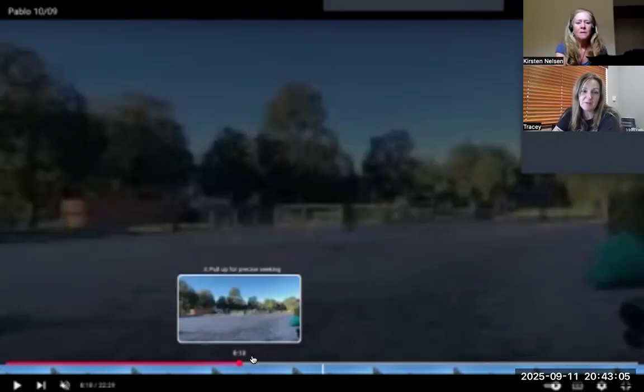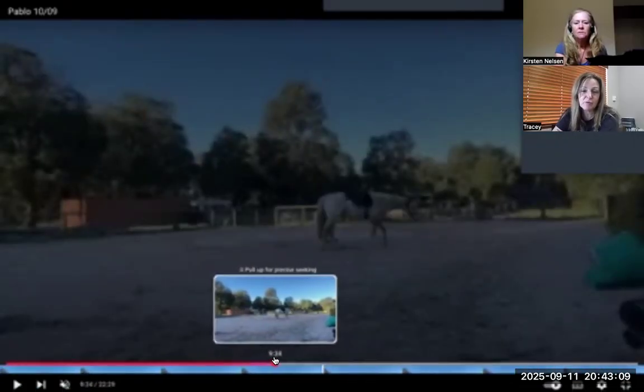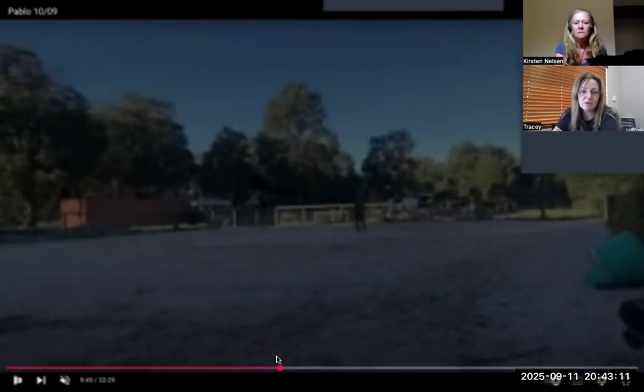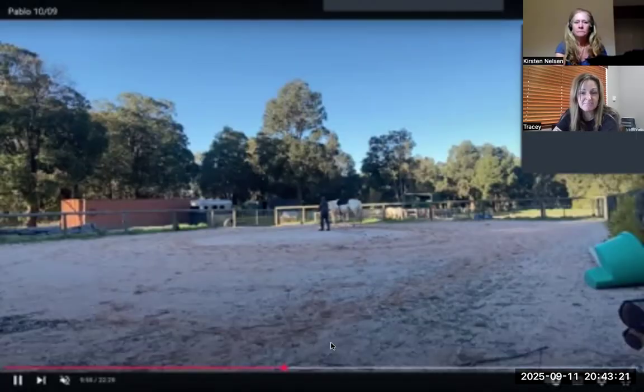There's no way he could have done one circle probably 4 or 5 months ago. So we are definitely on the slow incline of improvement. I just have to be patient.